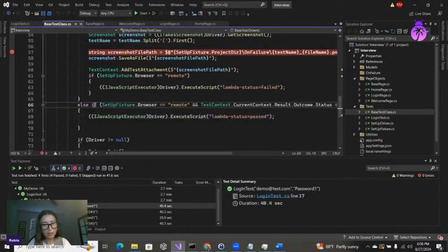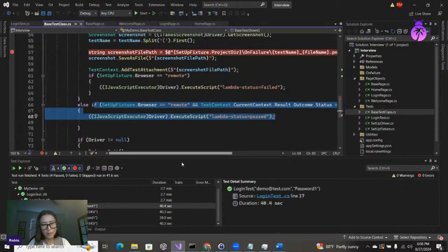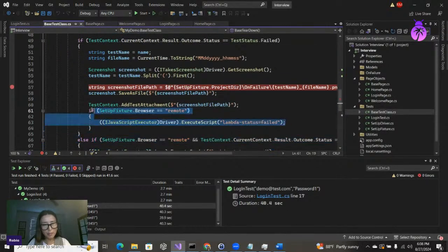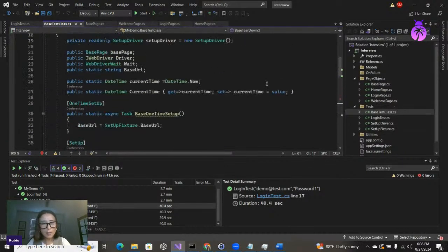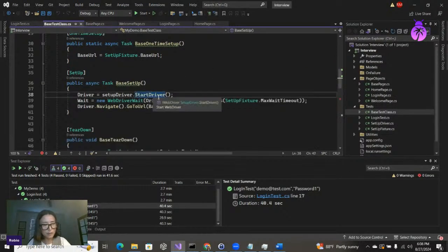And this is the code, basically telling it that if the test fails, it will flag it in the Lambda as failed, and if it passes, it will flag it as a pass. That's the code for it. I incorporate this just in case someone wants to get this framework. It will be helpful. Since we're at the base test class, let's look at the start driver.